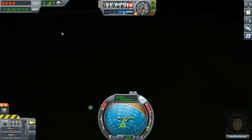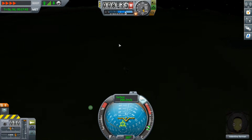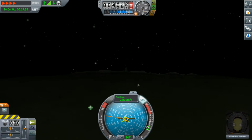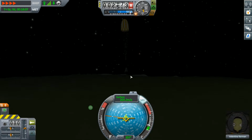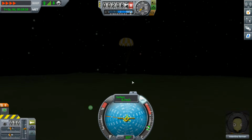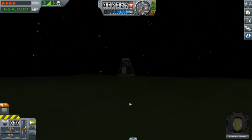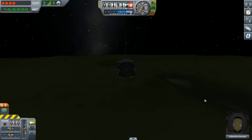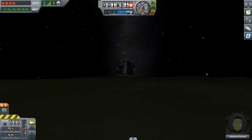Parachute's allowed to deploy now. We're at 100,000 feet, falling very quickly, so hopefully we get deployment. Yeah, we did. Okay, that should be fine now. I can't see why there'd be any issues, and everything survived. We are out in the middle of nowhere.